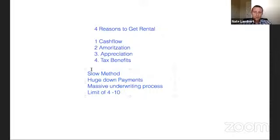All right, so let's talk about some better ways to do this. There's a lot of great ways to rocket your real estate investing portfolio, to build it at super speeds. Okay, so super speed methods of building. Okay, here we go.